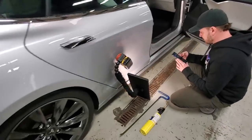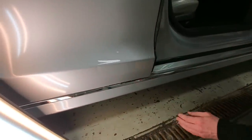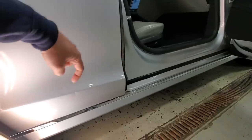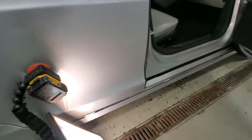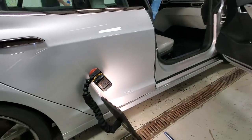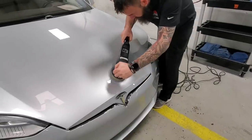And now Dennis is working on what looks to me like an impossible dent, because it is right on this body line right here. But he is going to go in right through there, try and get his tools in to take it out. That way we don't have to drill a hole in the car. Sometimes when you're getting PDR done, you do have to drill holes, and then they put little plugs in them. But you want to avoid that if you can.